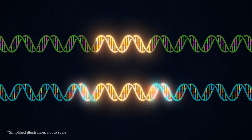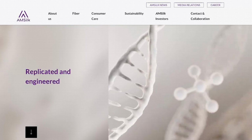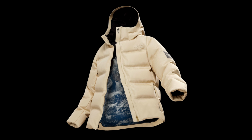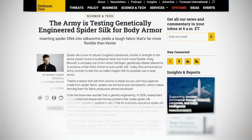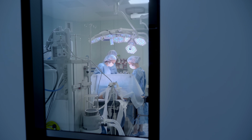But this process is still in active development, and Kraig is not the only group chasing the dream of spider silk. In Germany, AMS Silk is making proteins for fibers, coatings, powders, and hydrogels. And in Japan, Spiber is brewing protein fibers through fermentation. Brands like Goldwyn and The North Face have already used a version of these fibers in their clothing. And the military has been interested too. In 2016, the US Army funded Kraig to produce ballistic shoot packs, panels layered with transgenic silk that are designed as potential body armor. And it's even being explored in medicine.